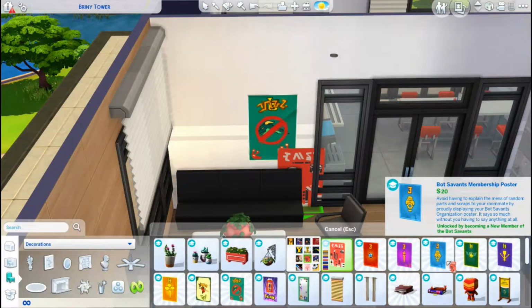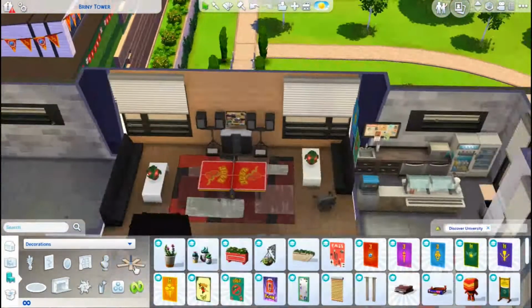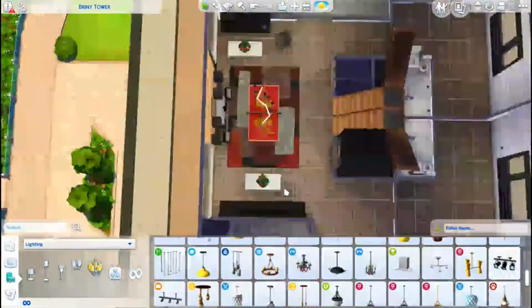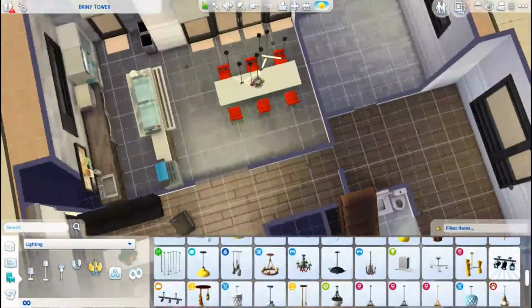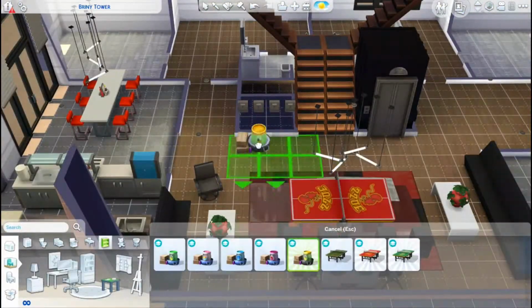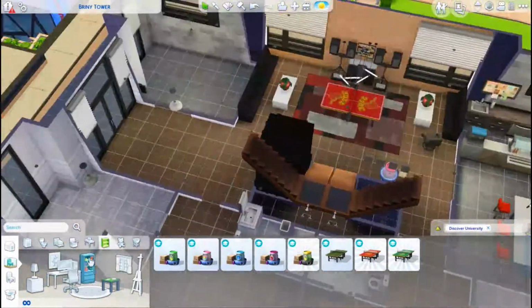of the build. But yeah, downstairs we have obviously the laundry room, we have the little cafeteria area that we've already built, and then we have this kind of gathering area with a ping pong table, some stereos, a bunch of different seating areas. I did add a juice keg right here underneath the mailboxes.